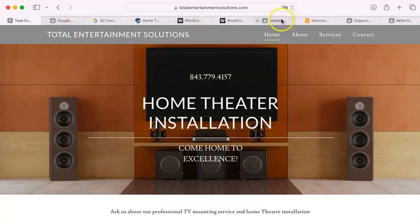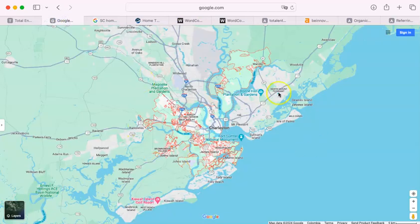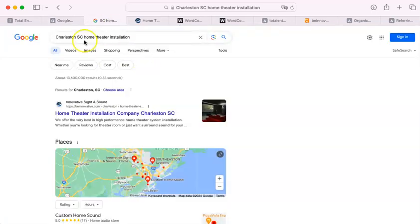Now, the first thing I do is I go and I look at this paid tool that I have. It looks at all of the metrics of your website. It gives me a lot of insight. So what I can do next is go and look at a map. And that shows me all of the areas around you, like Jericho or Hollywood or Goose Creek. And those we'll talk about in a minute. And then the final thing I do is I go and I do a Google search, Charleston, South Carolina, home theater installation.